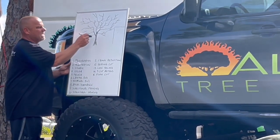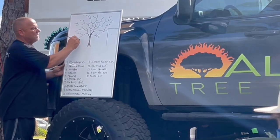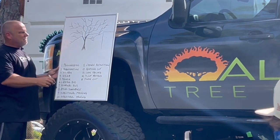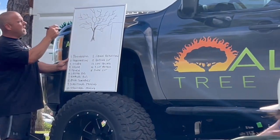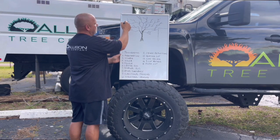So let's say we needed to take out this limb here. I'm with you. We've got to do it. All right. And then I'm hoping maybe we could keep this. No, they need it gone because it's hitting the guy in the head. Okay, fine. We'll take this out. But what we try not to do is overlift the tree. So if you break a tree into thirds, I'm just guessing here what a third would be.